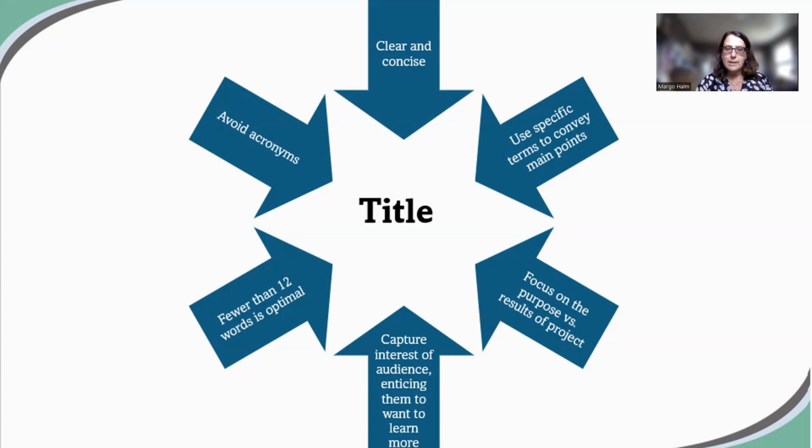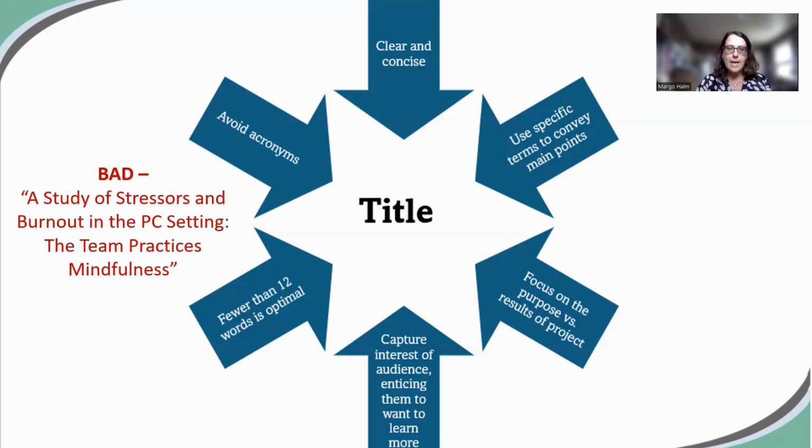So let's look at an example of a poor title. A study of stressors and burnout in the PC setting. The team practices mindfulness. Okay, you have to really read that a couple of times. There are some unnecessary words there. A study of, that doesn't add anything substantive. And we could guess that PC stands for primary care, but we're not sure. So it's just really kind of a convoluted title.